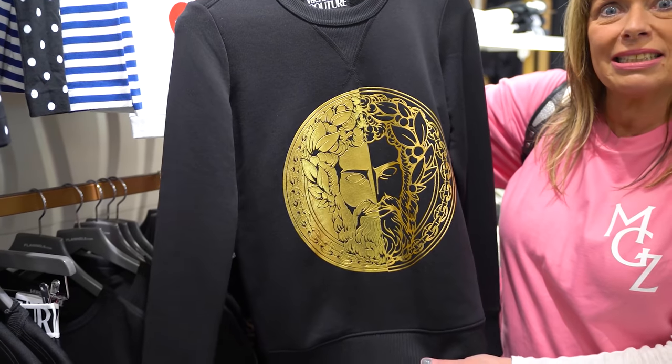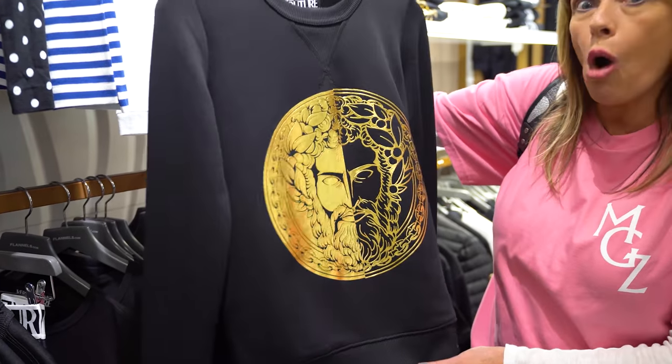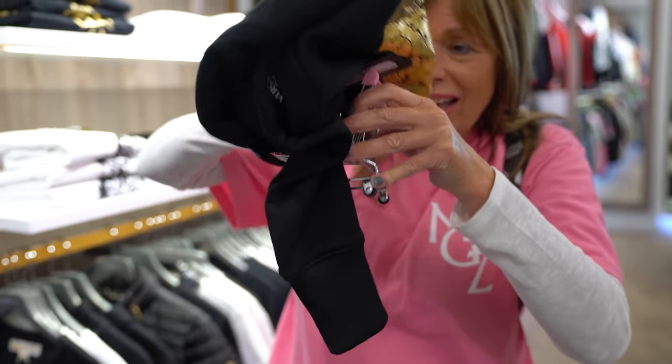Okay, guys, as you can see, I'm here in my favorite clothes shop, the designer clothes shop. I've not been here in over 4 months. I have been getting withdrawal symptoms. But today, I'm gonna make that right. I'm gonna get as much as I can in this tiny cart. Look at this, guys. It's a Versace top. Let's see if we can shove this into the cart. Come on, go in there.